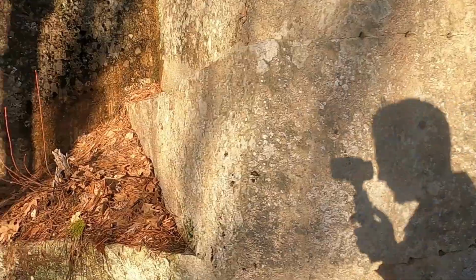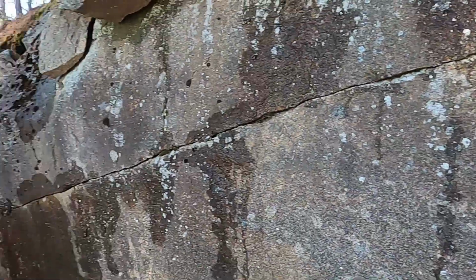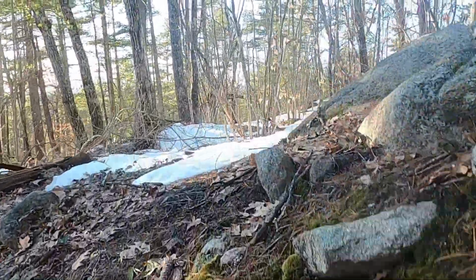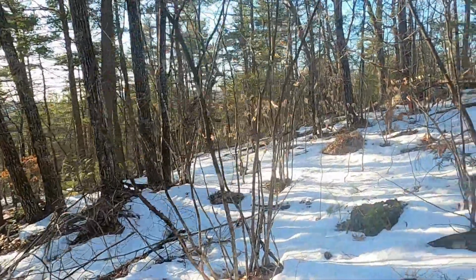And let's scale this. I love climbing on cool rocks. I love it, I love it, I love it. I'm a cool rock champ. You heard it here first, ladies and gentlemen.